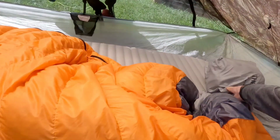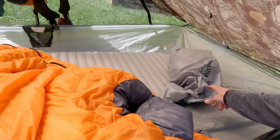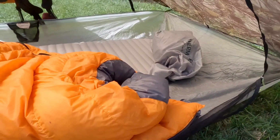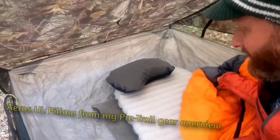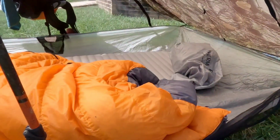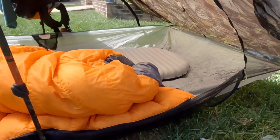For a pillow, as you would have known by now if you were watching all of my Thru-Hike videos, I just used the pump sack stuffed with my extra clothes. It's not elegant, but I did start off with a Sea to Summit Aeros UL pillow, which I had used prior to getting on trail and enjoyed very much, but for whatever weird reason it just stopped being comfortable the minute I got on the Appalachian Trail. So I switched off to the pump sack full of extra clothes, and that worked like a champ for me.